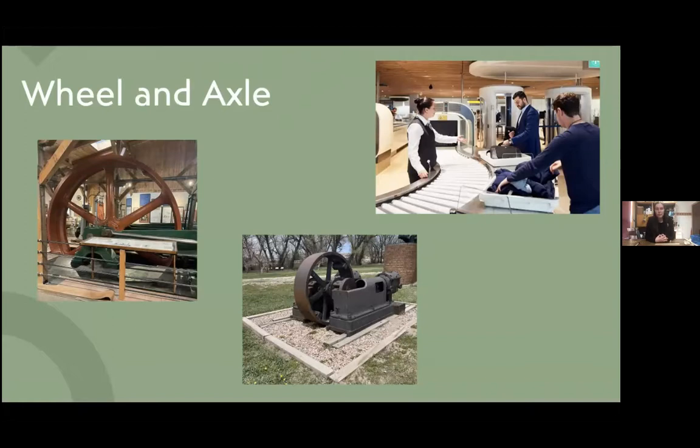At the museum, we have so many wheels. I don't even know how to capture them all in one slideshow, so I figured I would show you two of the coolest ones that we have. The first one is called the Corliss steam engine. That wheel is so big that our whole museum is actually built around it. We didn't haul it into the museum. The whole museum got built around it. And that used to power an entire factory.